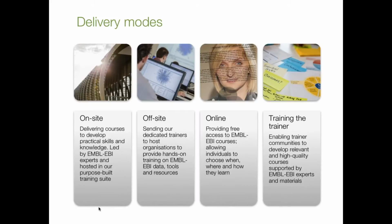mode of training that we provide is Train Online, our free e-learning resource, and I'm going to tell you quite a bit about that, because this is something that you can access on demand and dip in and out of as you need it. And it also provides a great supplement to the face-to-face training that we provide. And then finally, we also put a lot of effort into enabling others to deliver bioinformatics training. We do this really because it's quite challenging for us to meet demand, and so the more of a multiplier effect that we can have, the more people we can engage in delivering training, the better.